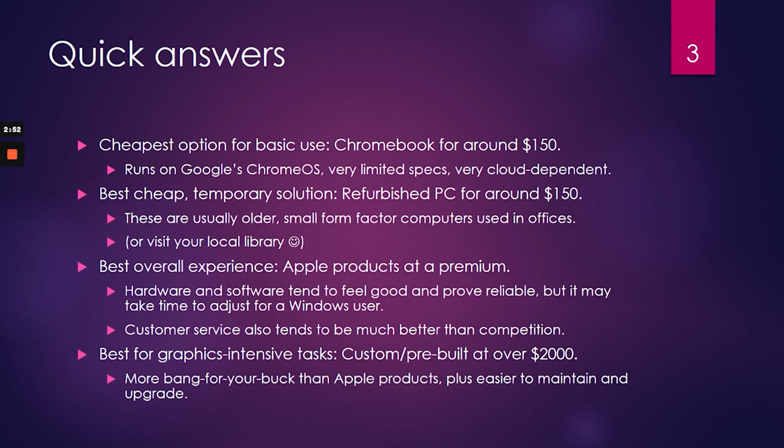On top of that, their customer service tends to be the best that I've seen. And I've worked with Dell and HP in particular, and I will say even with an organization level warranty, the service has been going down.